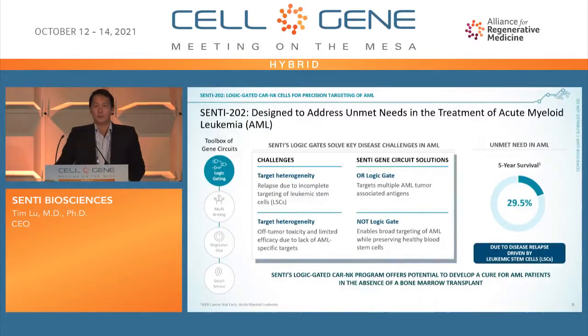So just to dive in a little bit to tell you about the Senti 202 program, this is one of our lead constructs going after acute myeloid leukemia. We think there are really two key challenges that we want to overcome with this initial product.